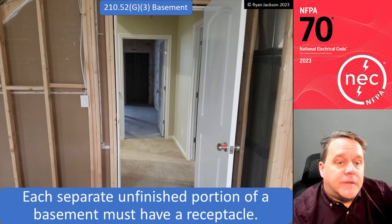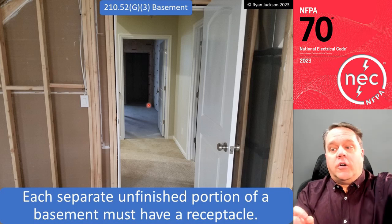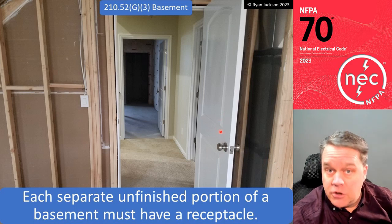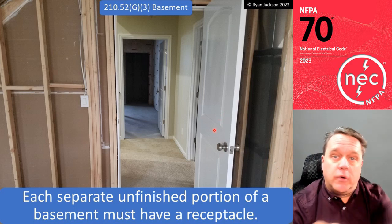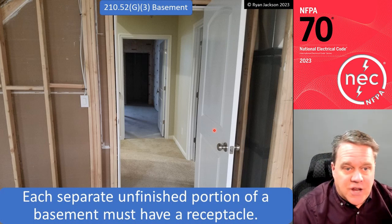Now, if I were to walk into this portion here, and I could walk all the way around the basement and come back out this door here, that would be one big unfinished portion, and one receptacle for that entire portion is all you need. I took this picture. That's not what we have.